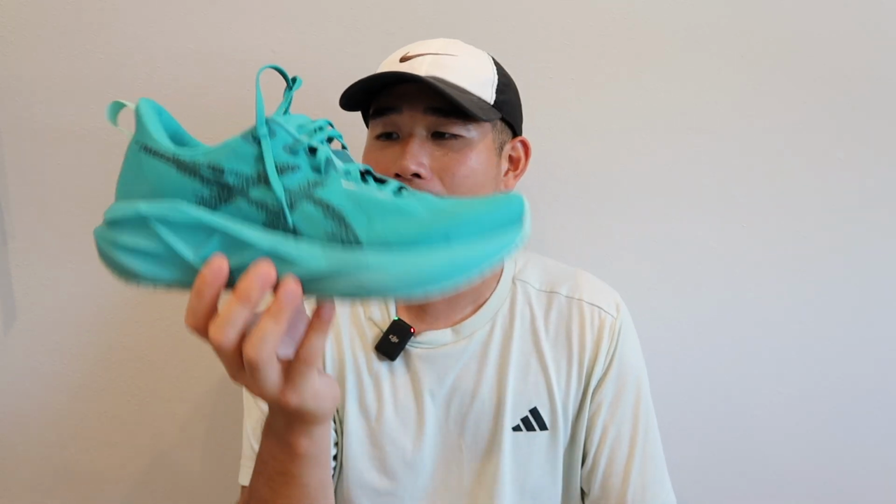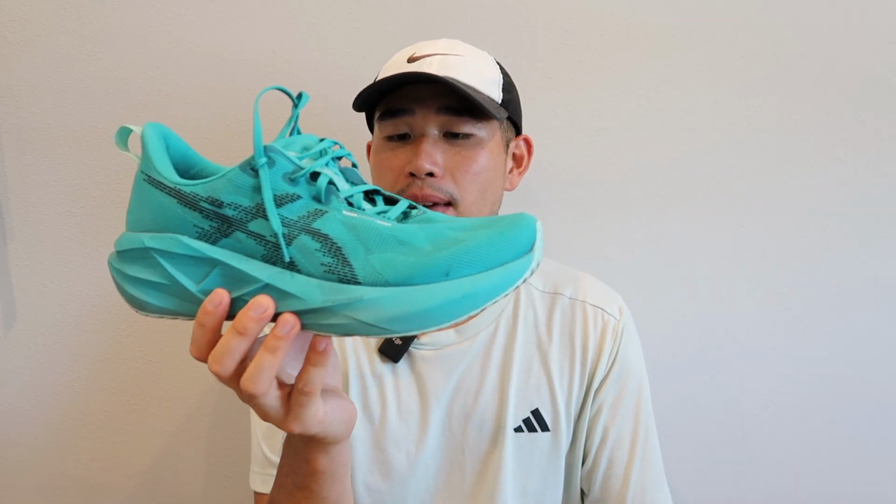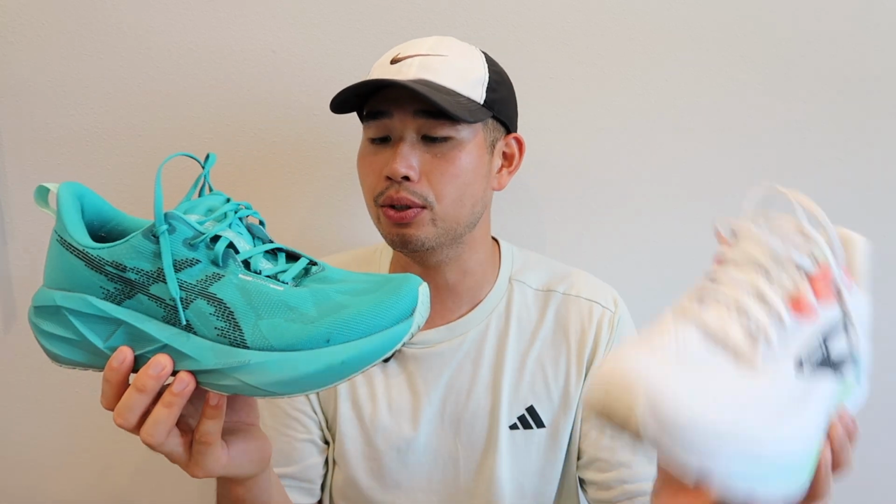I think that the higher stack height definitely in the heel helped a lot. And as a bigger runner, I definitely appreciated it. This shoe does have an 8mm heel-to-toe drop, which I personally prefer over the higher drop in the Ghost 17s. But overall, the ride was very nice.